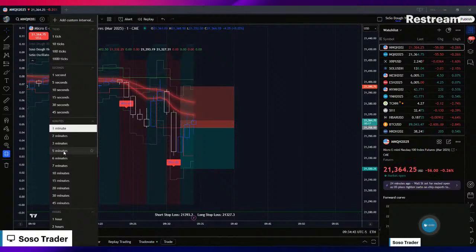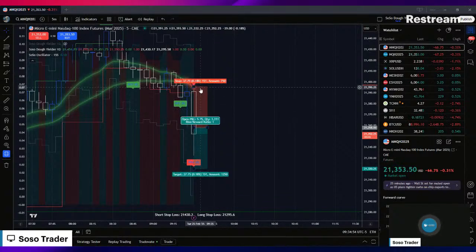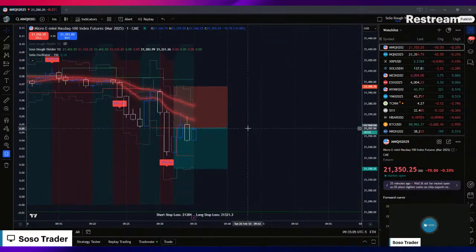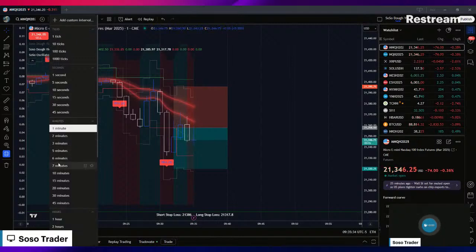I'm just watching on the 5-minute chart. I would like to see, at the close of this candle, we're right at a trend shift here. I would like to see this stay red at the close of this candle in 1 minute. It looks pretty good so far. Okay, so it looks like we did get the trend shift on that one.